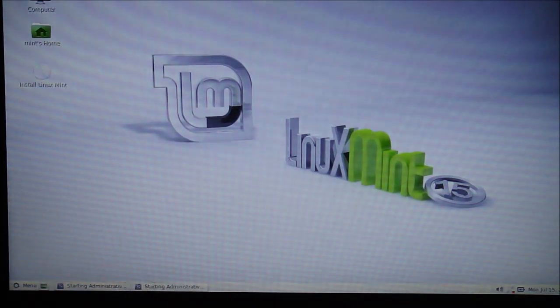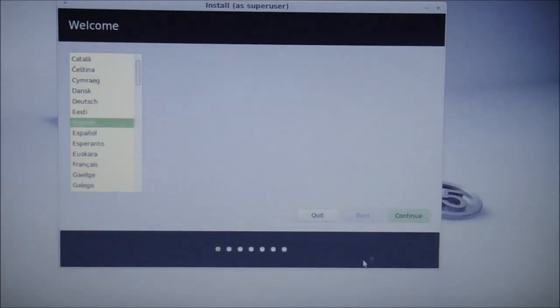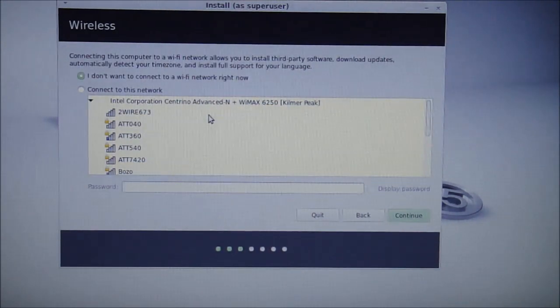Alright, so two administrative things popped up for the installation. I think only one of them is going to be shown. One installation process. We'll wait for that right now. So we're installing, and as you can see, automatically it knows that we're in English. Continue. Pretty much the same thing as Zorin. Zorin looked way better though. Continue. And we have our network list. I don't want to do it right now, just like Zorin.